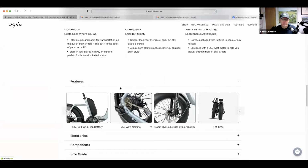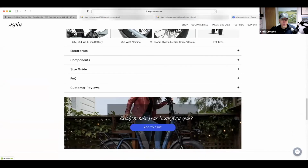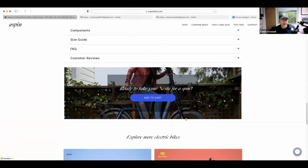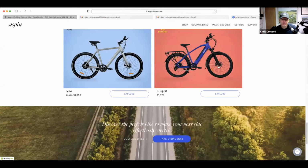Again, 4-inch tires, fat tires. It's got hydraulic brakes, which I really love. I think all their bikes have hydraulics except for the Aero. So really nice touch there. And if you've never had hydraulic brakes, you'll notice the difference when you're stepping up from mechanical to hydraulic. I really love that aspect of them.